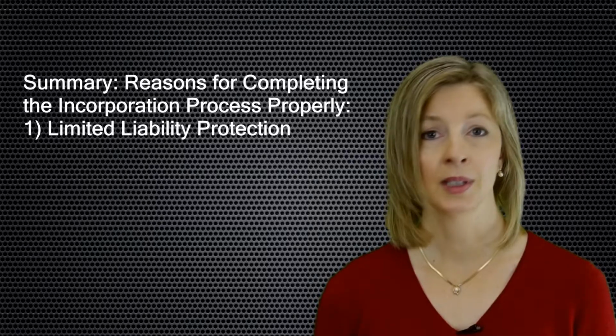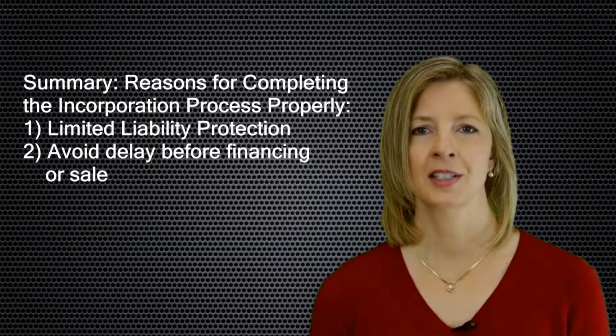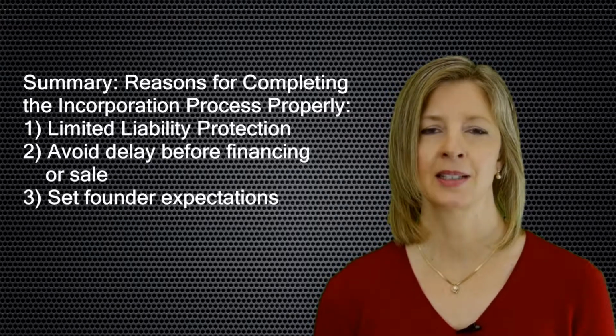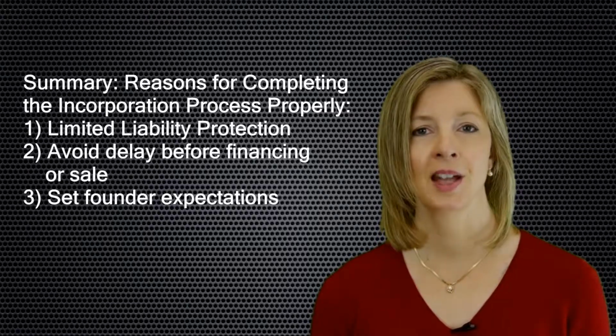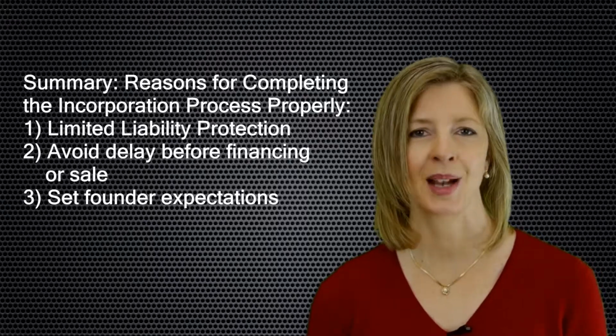As you can see, there are a lot of documents and steps involved with incorporation. It's important to set a proper company foundation for limited liability protection, to avoid delay at the time of financing or sale, and to set founder expectations. I hope this has helped you understand the reasons for incorporating properly and the incorporation process itself.